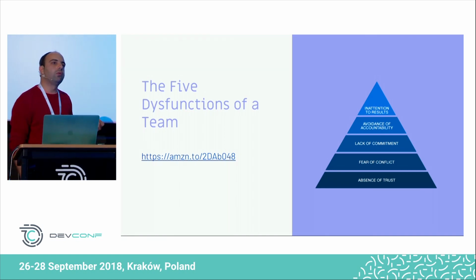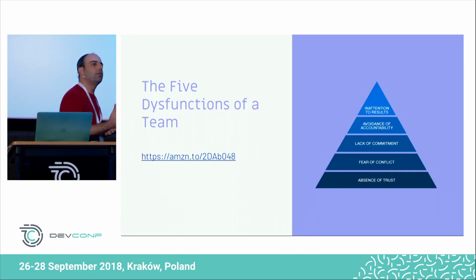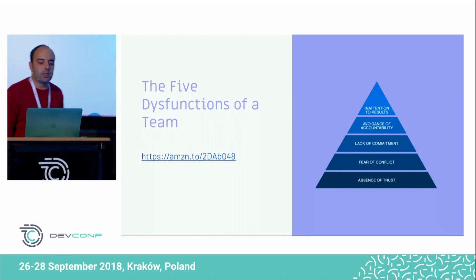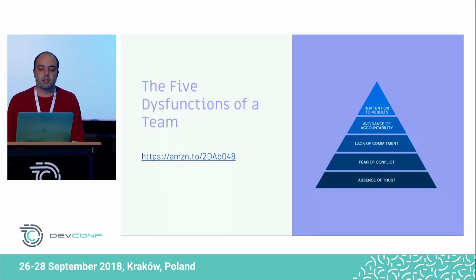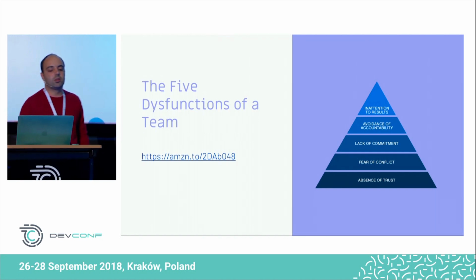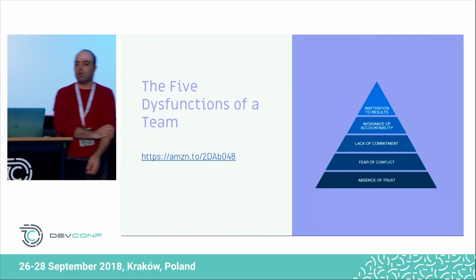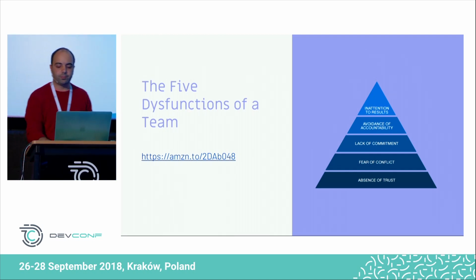And then the fear of conflict. You should be able to talk about things freely within the team environment without being afraid of the conflicts. And then accountability, avoidance of accountability is a really important one as well. And then the inattention to results as well. So all of these are signals for whether you have the right structure within the team. It's really, really good guidance for you as a leader as well.